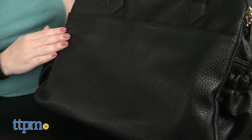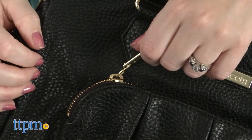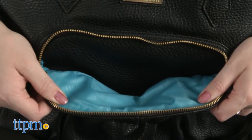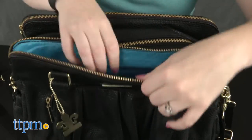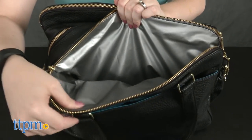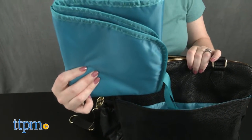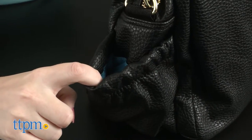The water-resistant exterior is easy to wipe clean. There are multiple storage pockets both inside and outside of the bag, including a small pleated zippered pouch, a large zippered pouch, a large insulated zippered pouch, a side pouch for storing the included changing pad, and two stretchy bottle pockets on the bag's exterior.